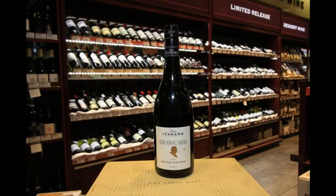Well, the first two that we have here, the Draw Card, they're both from the brilliant 2010 vintage. Both of them, I guess, quintessential Barossa reds, the style that Peter Lehman made his name on. And yeah, he's a legend of the industry, a fellow who will be regarded in years to come as one of the true legends of Australian wine. And a sad loss to the industry, but he had a full life.